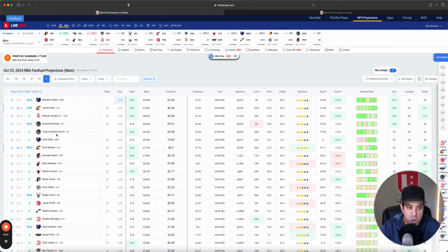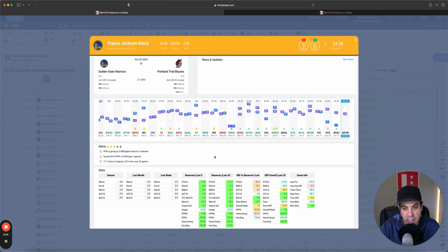Draymond and Trace Jackson Davis, I am both fairly interested in. I would probably do one or the other. Trace Jackson Davis can get a lot of run quickly. We have him at 24 minutes. If he gets a couple extra minutes, he can really blow his salary out of the water. So definitely interested in him.